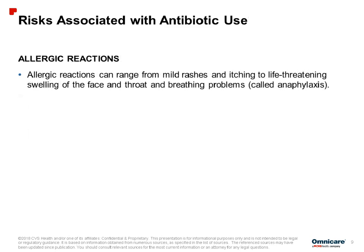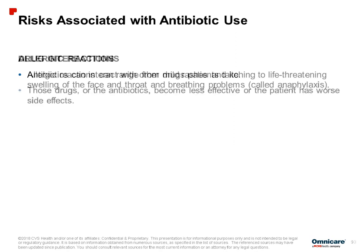In addition to adverse drug reactions, other risks of antibiotic use are allergic reactions. They can range anywhere from a mild rash and itching to life-threatening swelling in the face and throat, known as anaphylaxis, which requires a call to 911 and immediate action for discharge to the hospital.